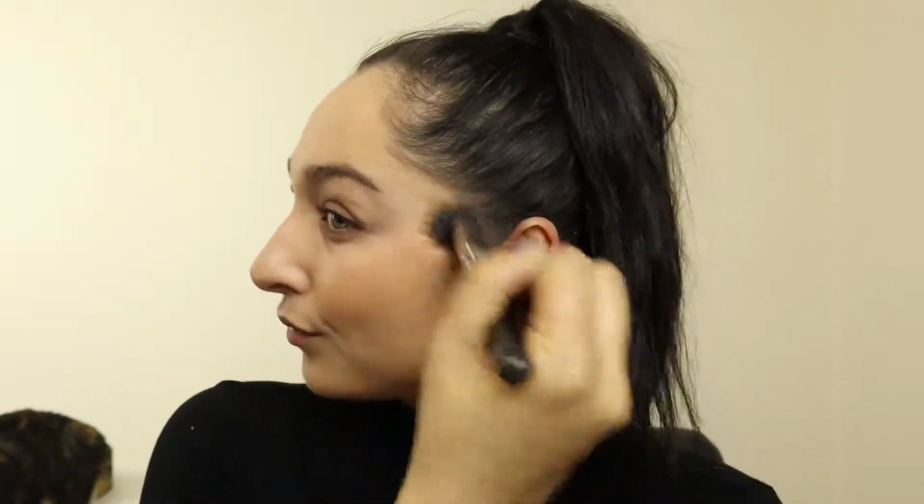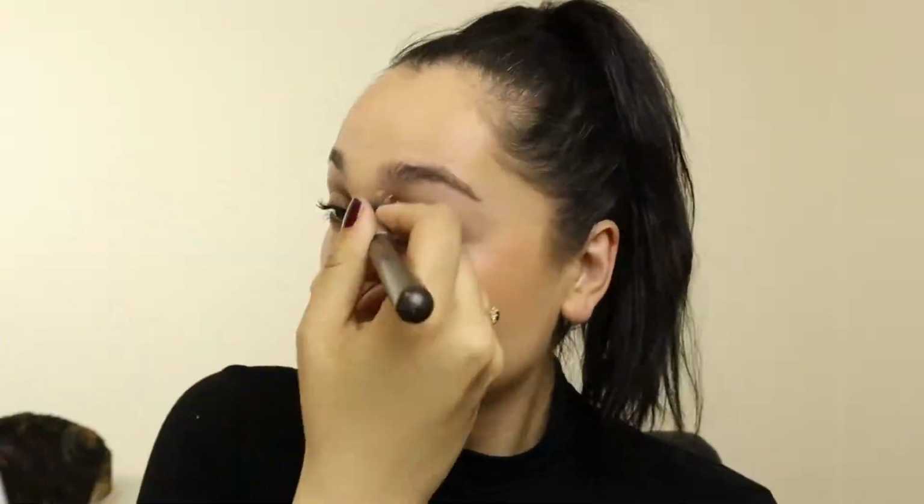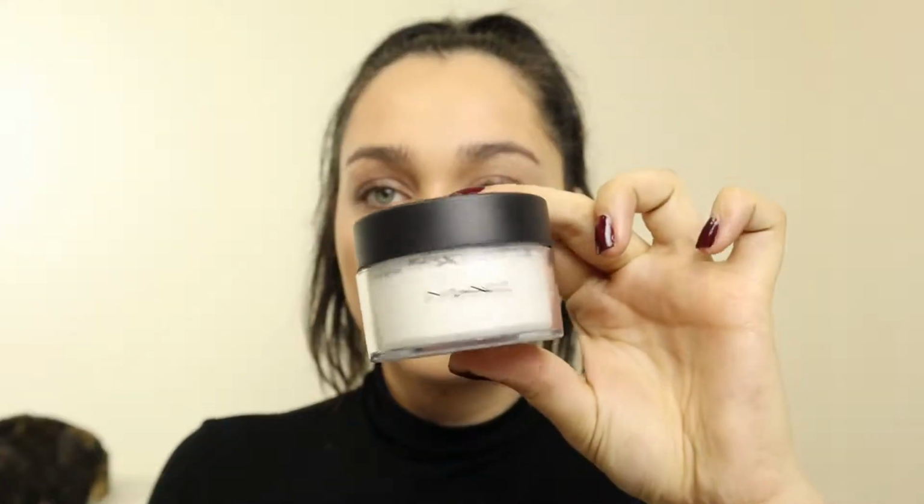Now I do go back in with a different shade from the palette. I actually use the next shade, which is called Dark Honey. It's a little bit more of a fair to medium skin tone bronzer shade. And I put that like this right on the top high point of my cheek to add a bit more of a bronze look.